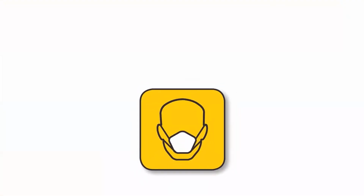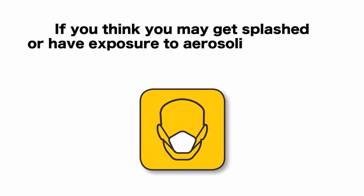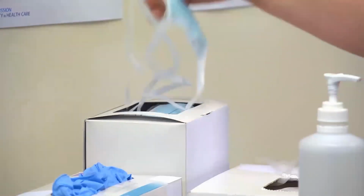Surgical mask. If you think you may get splashed or have exposure to aerosolised blood or body fluids around your nose or mouth, you should put on a surgical mask. Remove prescription glasses if you wear them. Remove the mask from the box.